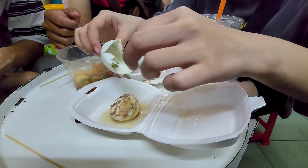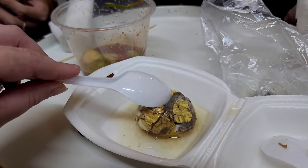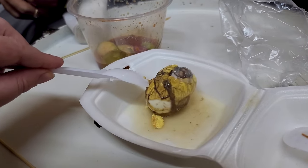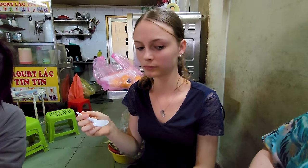It smells very eggy, but it looks a bit like an egg that's been lying way too many months in the sun. Okay, one, two, three. Tastes like a yolk. It's not too bad. Just the thought of the embryo in there is not appealing. Oh, it just tastes like an egg.